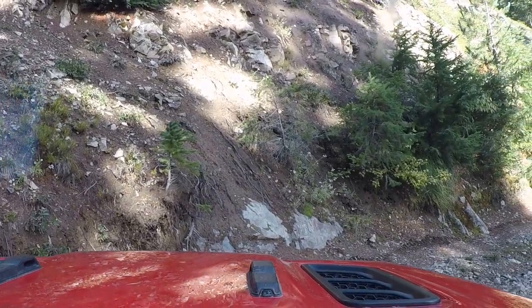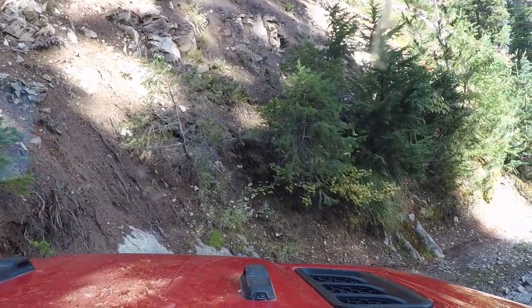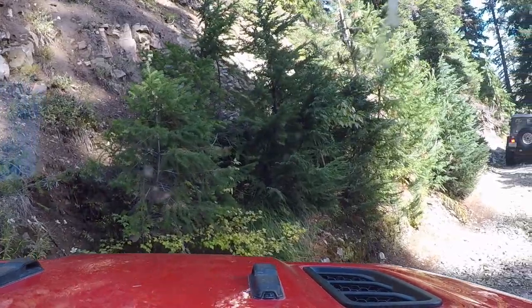Anyway, back to the talk about the shelf road. What you can't really see real well in the video is how steep the side hills were.